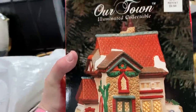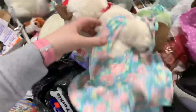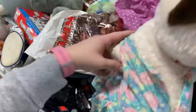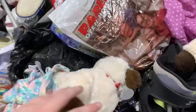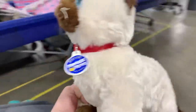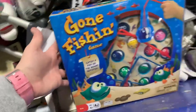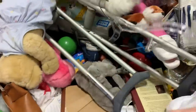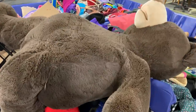Nelson's place. See a Build-A-Bear. And it's a kitty cat. And she's in like a kid's dress, but we're gonna take her home for sure. Little kitty. Oh, cool game. There's lots of stuff to look through today. Whoa, this giant bear just laying here. It's just a giant bear at the Goodwill bins.